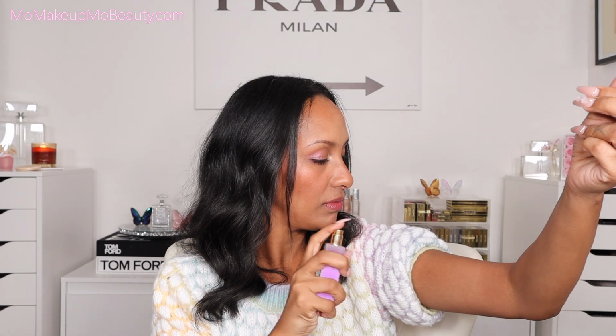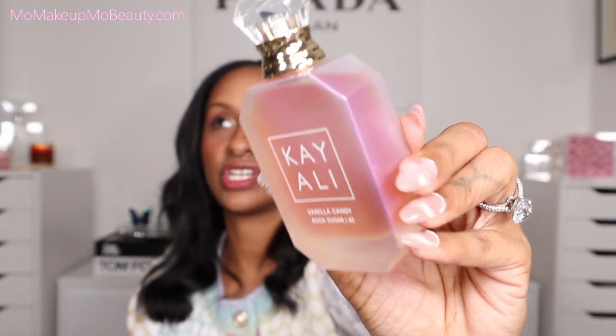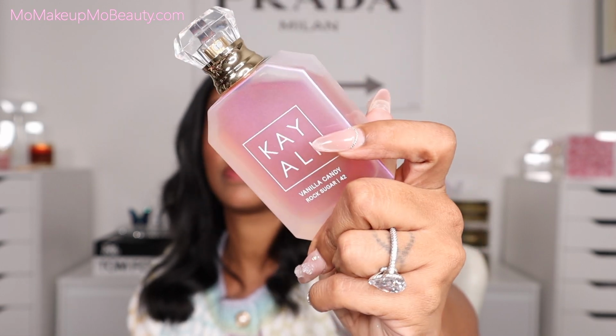So keynotes: candied pear, sweet violet, bubblegum, white caramel, rock sugar, and vanilla cream. This mister is intense. I love it. Take a moment for this gorgeous packaging. Oh my days. This is gorgeous. And again, the back, you've got the notes, keynotes. Like the little shift on that.